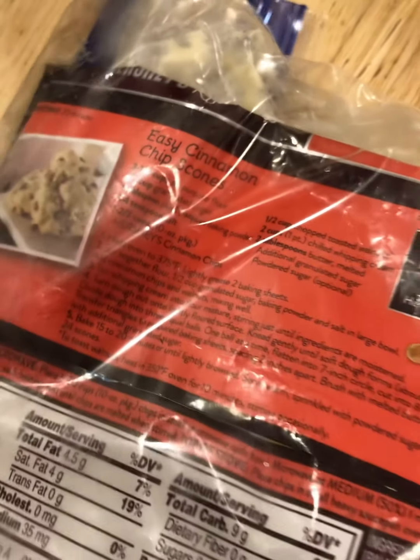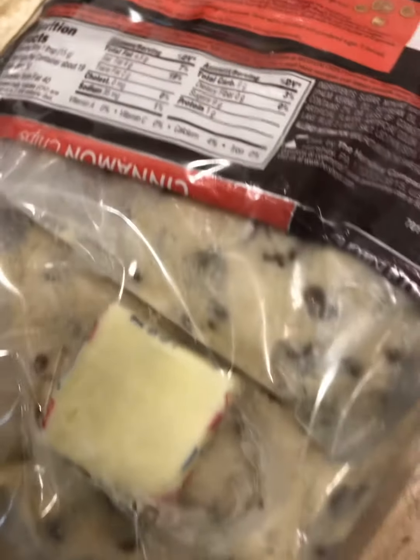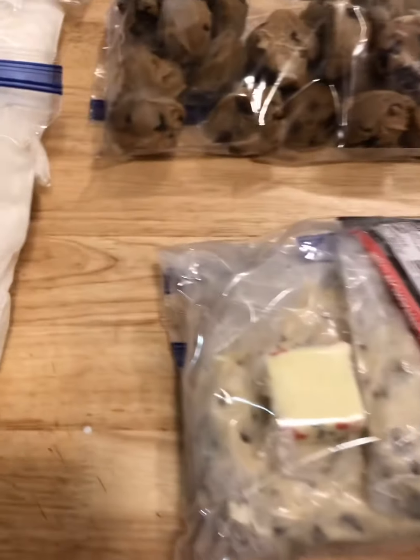I feel accomplished. This was great. This was awesome. I used up a bunch of stuff that I needed to get rid of, and now it's all delicious and ready to eat.